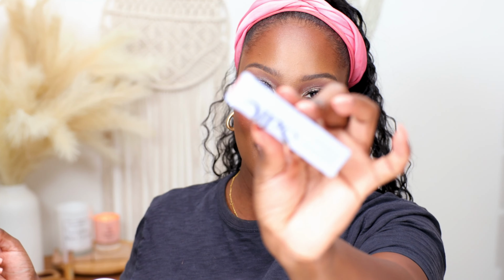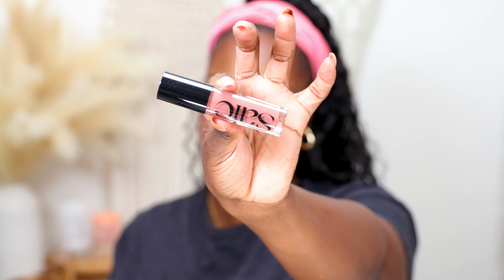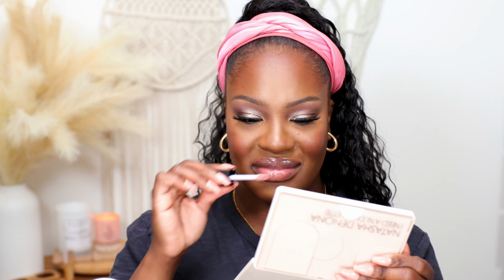But now I'm gonna finish up this look with my SAIE Glossy Bounce Hydrating Lip Oil. This is a hybrid lip gloss lip oil formula. I got mine in the shade Dip. It has a nice thick applicator, just like I like it. It's not too pigmented. I don't like the smell of this. Oh my God. It smells rancid. But it feels good on the lip, but the smell is atrocious.